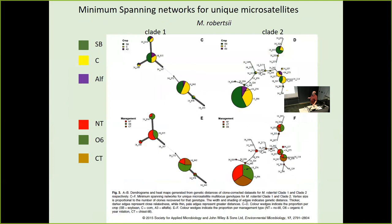And what we have here is the same data, it's just coded differently. This is clade 1 and this is clade 2. This is a minimal spanning network for unique microsatellites. So what this is, these OTUs are always associated with these. The thicker the line, the stronger the association. And the thinner the line, the weaker the association. There's actually just a teeny tiny dotted line there.